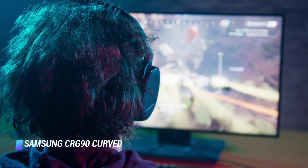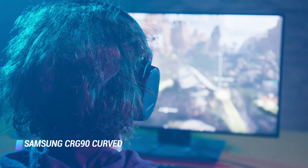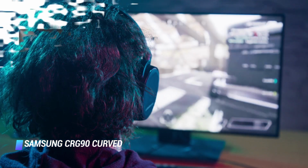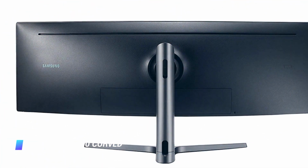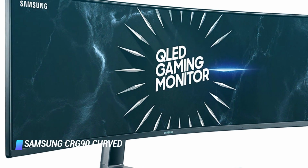The CRG90 gaming monitor has an ultra-fast display refresh rate, as well as the ability to sync with the graphics card for stutter-free gameplay. It has dedicated settings optimized for today's most popular gaming genres and cool lighting you can customize to your taste.